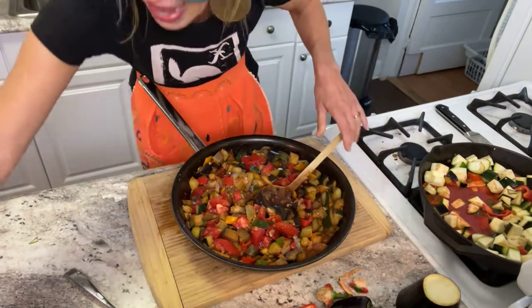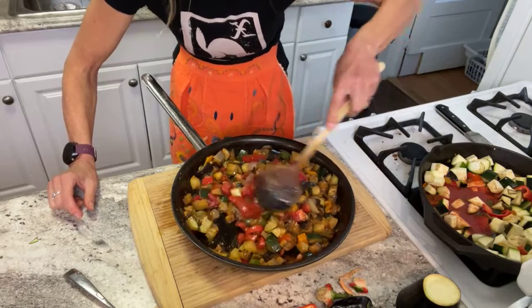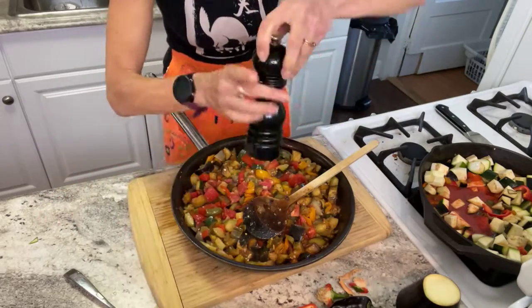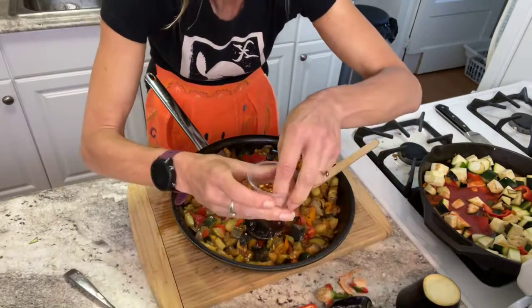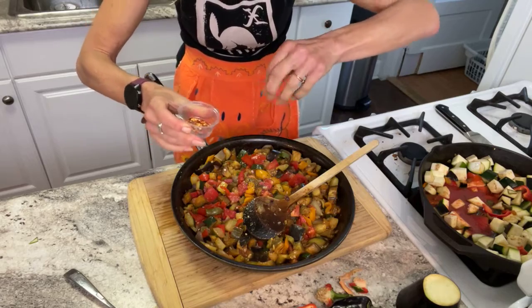A teeny little splash of good quality balsamic vinegar, just to perk it up a little bit, perhaps a little more sea salt, and some freshly ground cracked pepper.